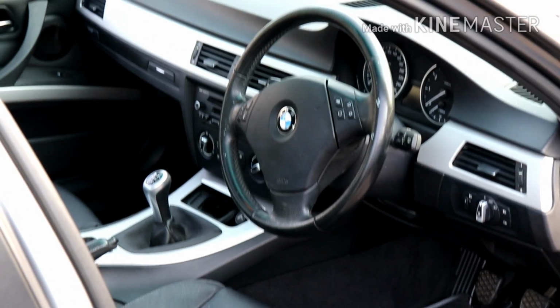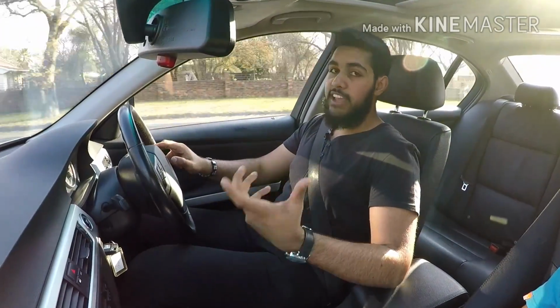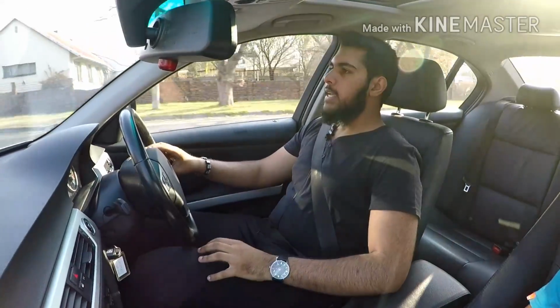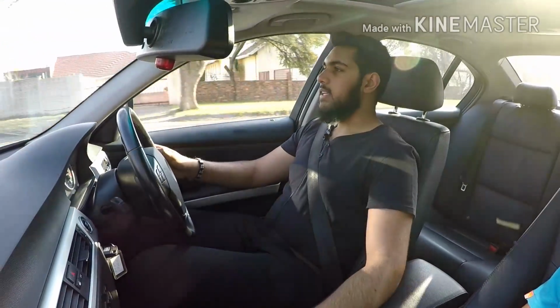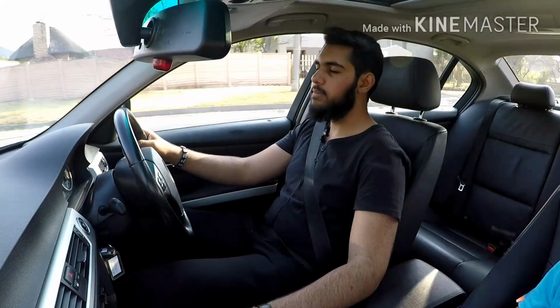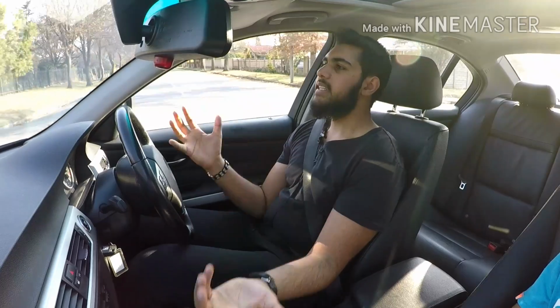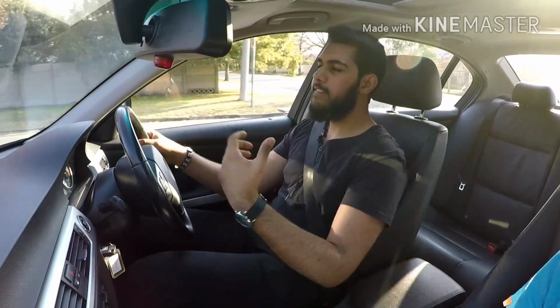But they're both good. Space-wise on the cars, the F30 is a bigger car overall, so it's going to have more space than the E90. But that is a good thing and a bad thing, because it's more spacious, but that means it's a bigger car. A 3 Series is supposed to be kind of a little bit smaller car, if you know what I'm saying. Let's just discuss how the E90 is to drive as opposed to the F30.